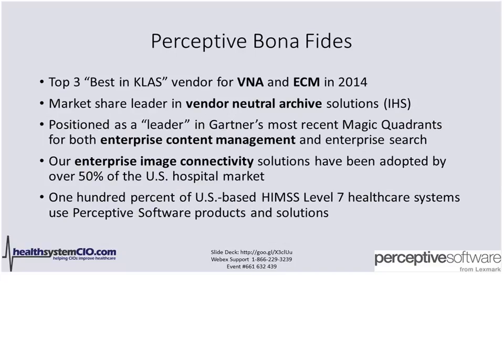We now have 100% of the U.S.-based hospitals that have achieved HIMSS Level 7 compliance using our solutions as well. And we, of course, welcome you to visit us at HIMSS in a few months so that you can, as Dr. Moran was saying, separate the wheat from the chaff and find those solutions that actually work for you. So we have time for a few questions.